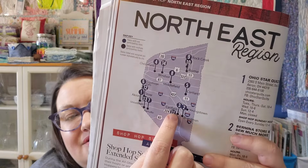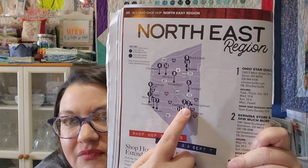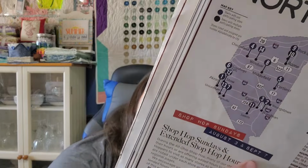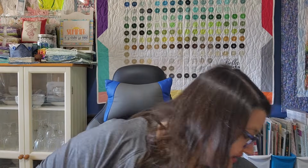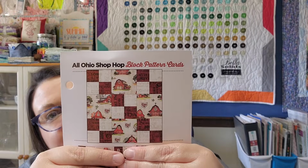You make a turn and down the road a little bit is number 3, which is Village Quilts. And this is in Canfield, Ohio. So it's a different city than that, but they're very close. Just a couple minutes away. And let me show you what I got there. Pattern for Village Quilts.